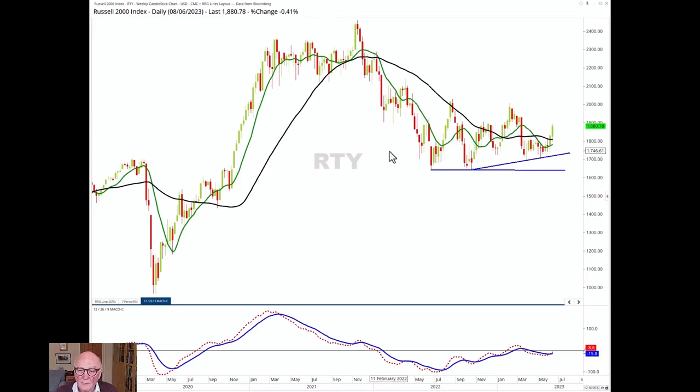So here is the Russell 2000 index and a much improved chart. We have still got a pattern of high, lower high, lower high, lower high, and lower high intact here. But we've got a low, the same low, not yet a double bottom because we haven't broken that apex in between, but now we've got rising lows taking place in here. This low around 16,000 was at this January 2020 high, which was a support level for it. So it's looking much, much better.